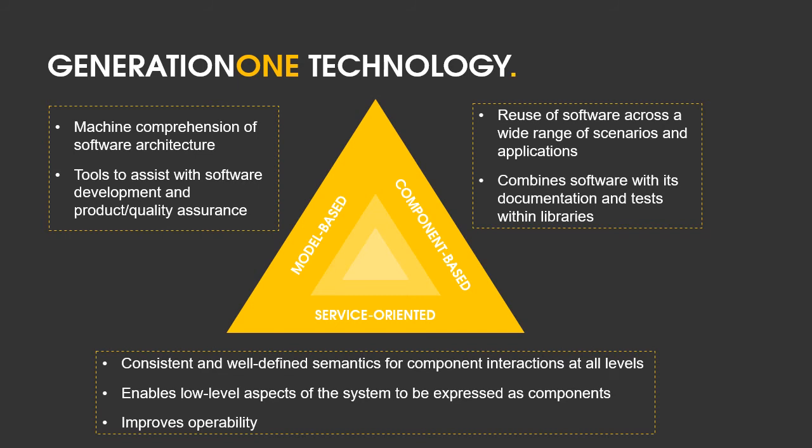The way that the components interact with each other is that they use services which provide well-defined semantics for the way that they do that and effectively act as a contract. And we use services both at quite a high level for defining how a system can be operated, and at a low level, which plays into our way of managing hardware interfaces and hardware diversity.